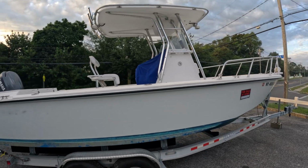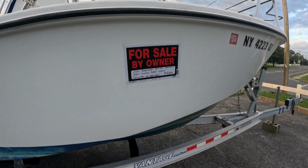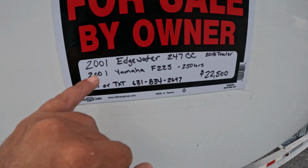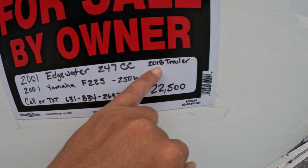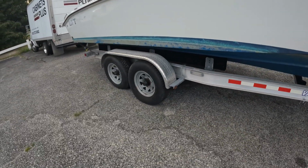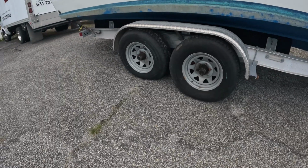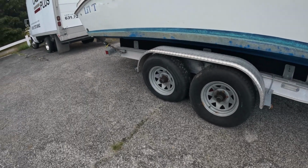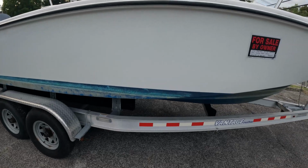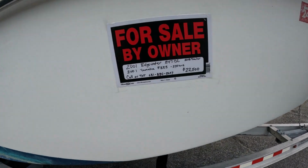T-top, 247. So I have no idea what brand this is. It's an Edgewater. So this is an early Edgewater, 2001. 2018 trailer. You see it's a Vantage trailer, aluminum, dual axle. Looks like it's in decent shape. Some tires could use a little air. It's strapped down, but it's an Edgewater. Wow, this has to be one of the first Edgewaters.